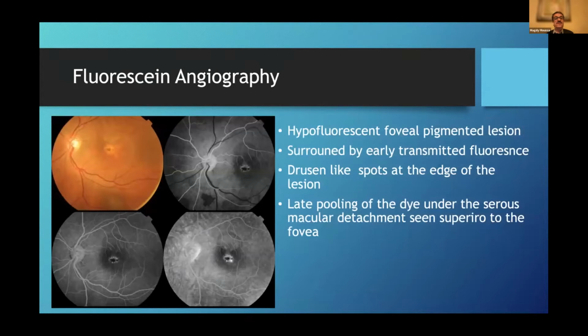So I did fluorescein angiography for her. She had a hypofluorescent foveal pigmented lesion, as we can see here, and we already guessed that from the color fundus picture, surrounded by early transmitted fluorescence, which denotes RPE atrophy. And there are multiple drusen-like spots at the edge of this lesion, which are stained in the late phases. And she had late pooling of the dye under the serous macular detachment, seen superior to the fovea.